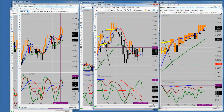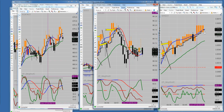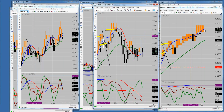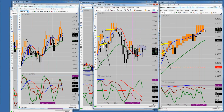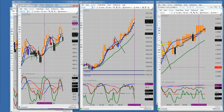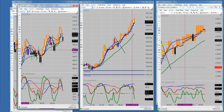All right, there was the down close right there on the crude at 96.10. 96.10 was the spot. A down close below the MA1 right here would be good. I'm not going to jump into it now. I'll just highlight the area right there. Okay, the crude looks like it's in a bunch of chop right here. On the Russell, it was the up close right there.